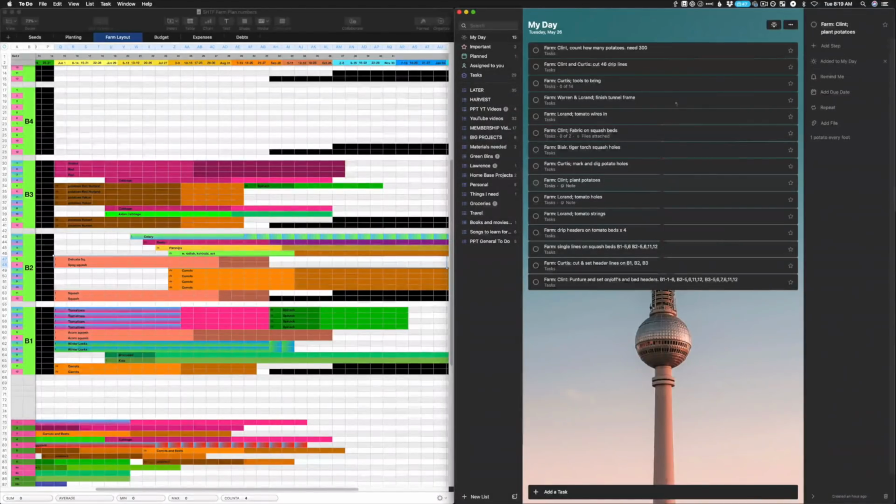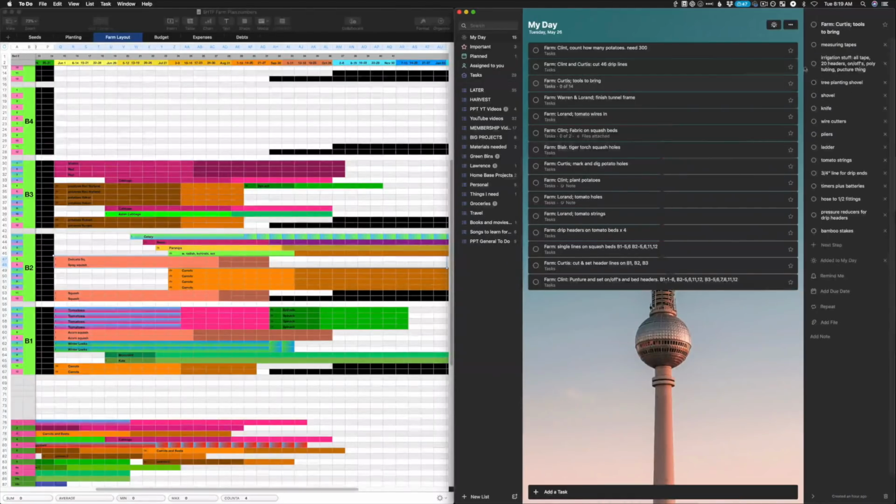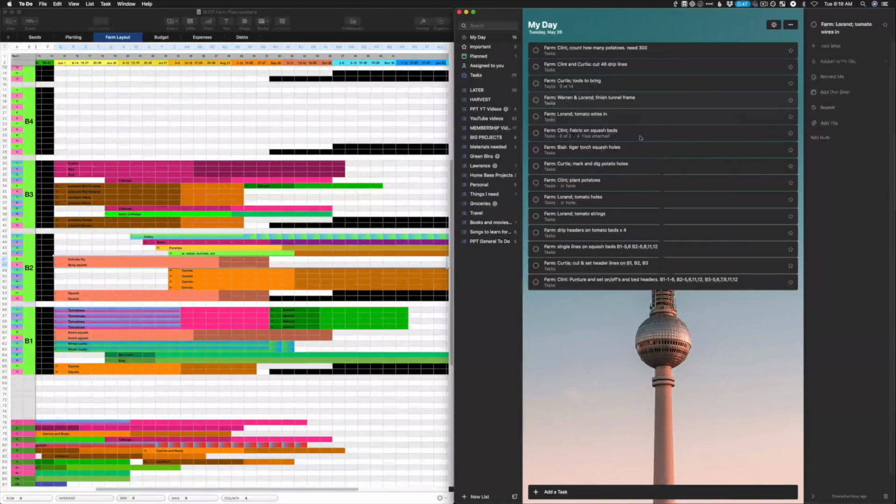And then in here, we've got sub lists. So before I head up to the farm, I've got Clinton, my brother-in-law, coming over, and he's going to help me with some stuff here. We've got to count out our potato seed and make sure that we've got around 300. If not, we might have to split some of them up. Me and Clint have to cut some drip lines to bring up there, and then I've got a bunch of tools to bring. So in this software, I've got sort of sub lists in here of all the things that I need to load up, and then the rest of this is just the list for the farm.